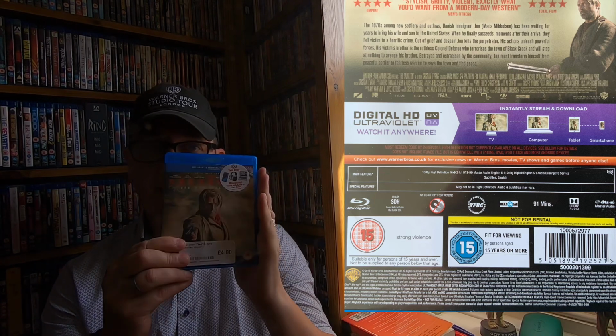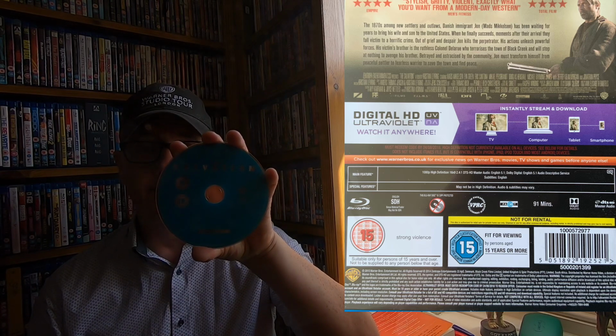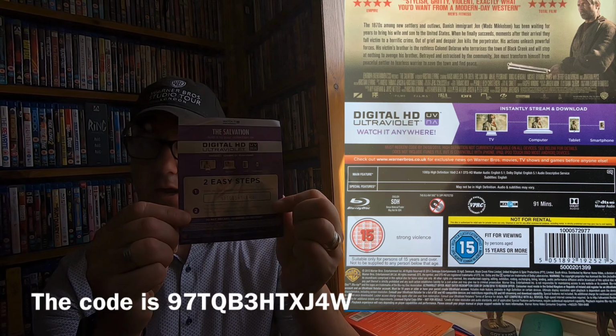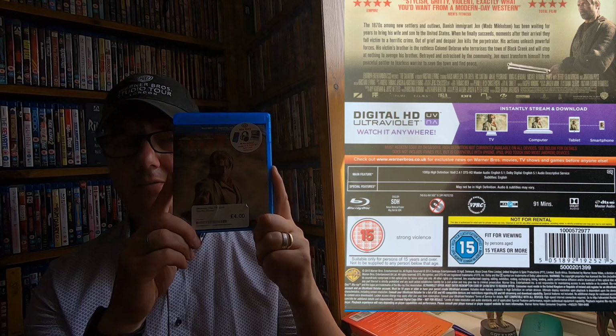£4. Let's open it up and see what you get inside. So inside you just get a plain disc and a 3-year out-of-date digital code, but you can give it a go if you want. So that is the 2014 film Salvation.